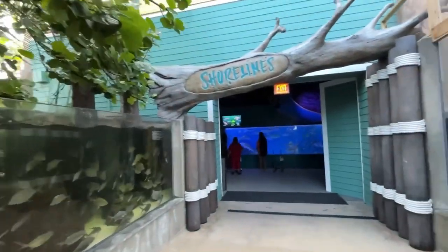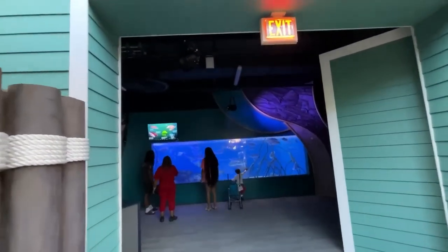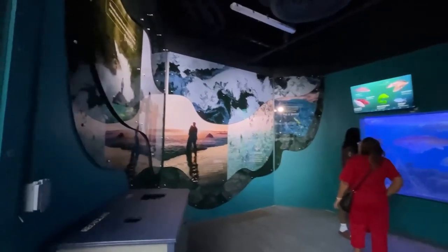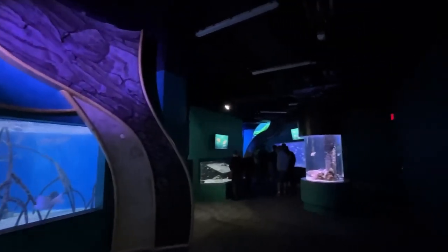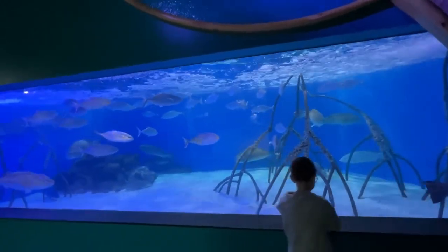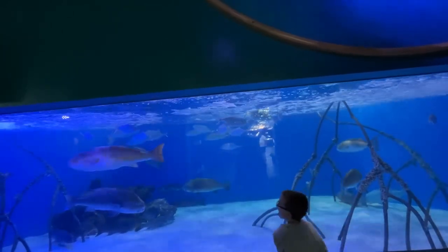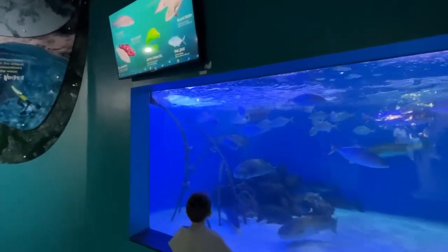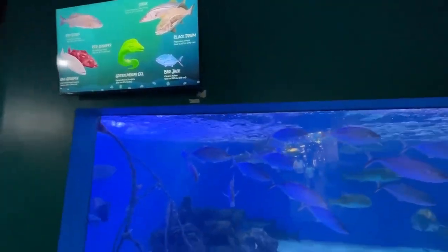So here we're coming into the shoreline's habitat. I'm not sure if this means brackish water or if this is still some type of fresh water. But what a beautiful, peaceful room. Look at this. Some beautiful large fish over here. I don't know if they're snooks or black drum or groupers, but this is our large fish area. I see a barracuda.